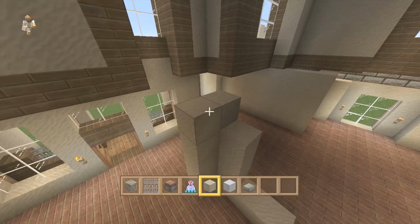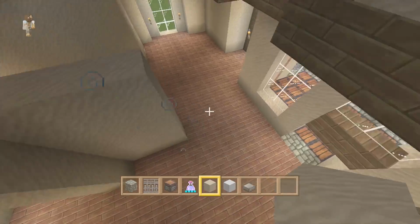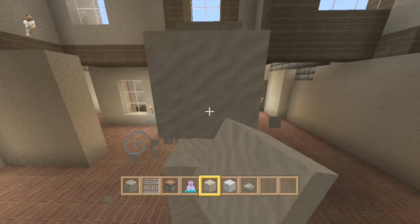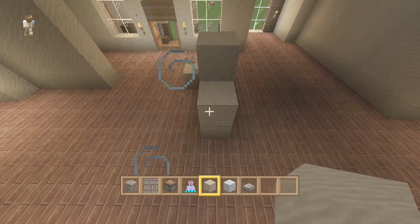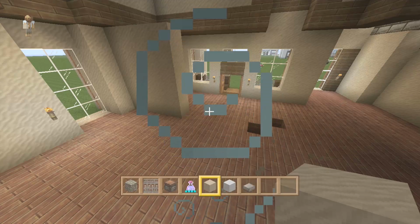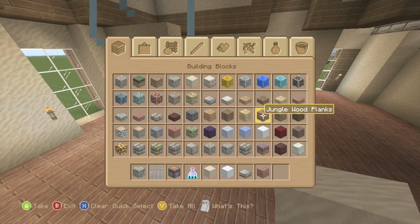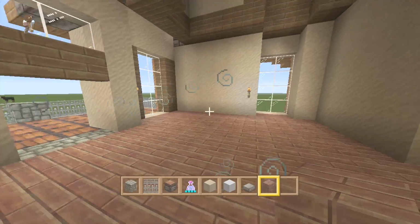Using the sand is basically just trying to continue the theme of our house so far. Well, that's not going to work. Let's see. Oh, come on. I hate when I do this. All right, so we have that wall.